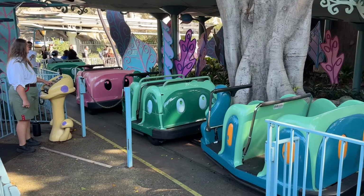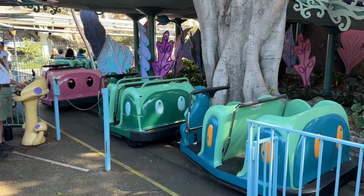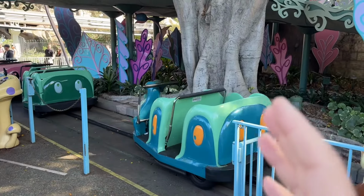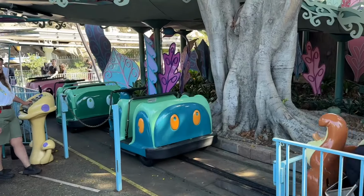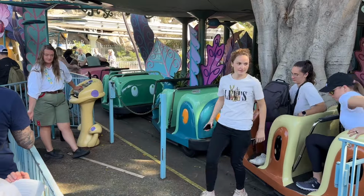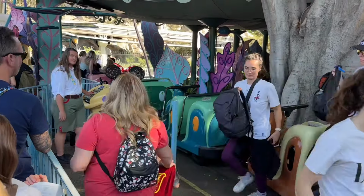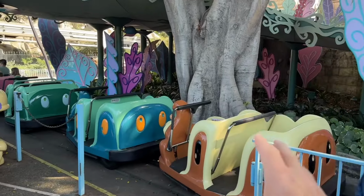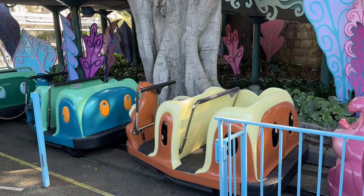When Claude Coates was designing the ride, his original idea was for the car you're riding in to look like a deck of cards, with cards all around it, like the Queen of Hearts has a bunch of cards. Walt Disney didn't like that idea. He said, how about you do a caterpillar instead? So Claude Coates came up with this idea and designed it to look like a caterpillar.